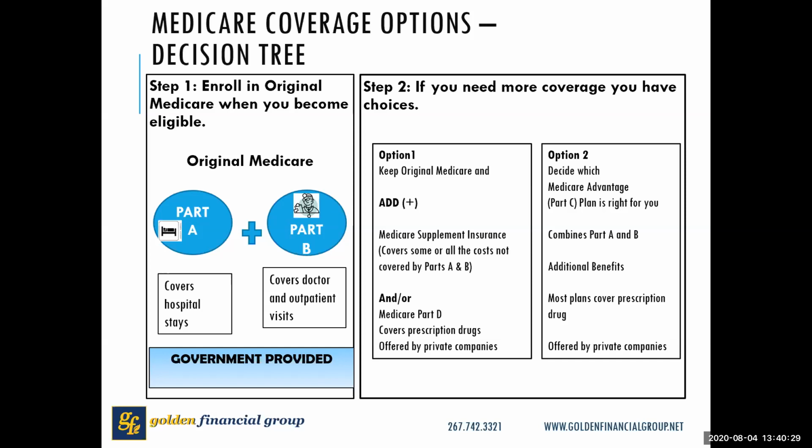That's step one. Step two is if you want to have something, why would you even go and get something? Remember, we had that 80% that they're covering for Part A and Part B. That's government-provided health insurance. There's that 20% that you're trying to figure out, what do I do with that? Option one is you keep original Medicare and you add a supplement and a Part D drug plan. That's one path to go down.